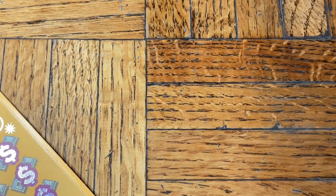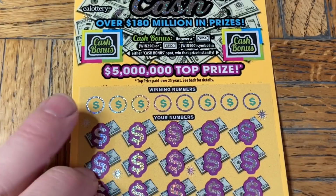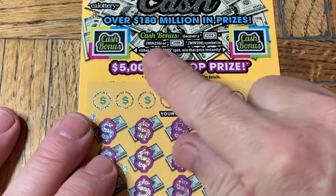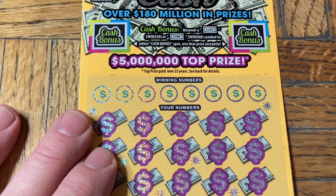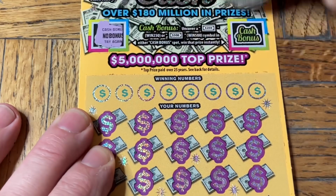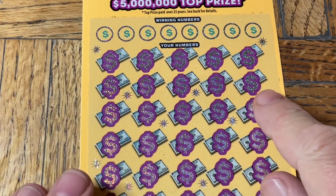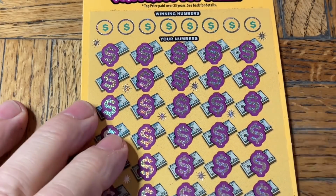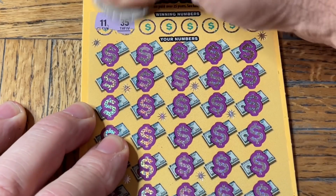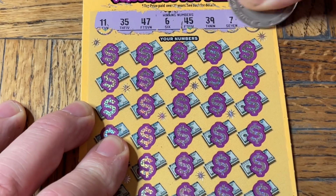All right, third hand, what is up next? The Extreme Cash. This is ticket 020. First thing at the top is to find some numbers, no letters, but numbers, as opposed to the slot machine where we want to find letters and no numbers, at least on the hold and spin type games. Okay, nothing there. Now we're looking for a match, chance of multipliers 10 or 20x. The extreme symbol for the win all. We got the chicken legs, 35, 47. Number 6, 45, 39, 7, and or a number 2.